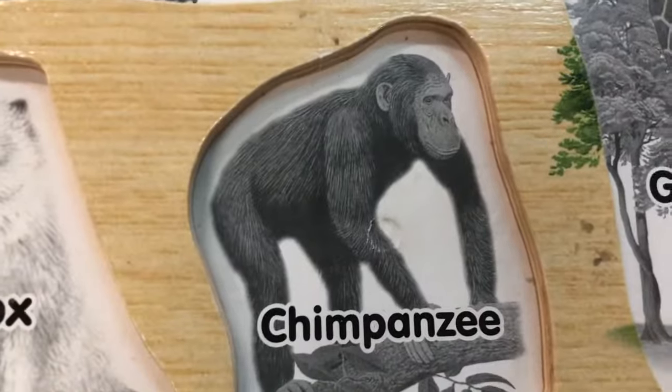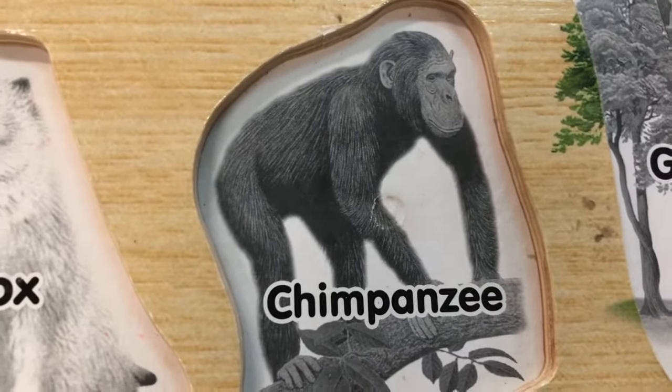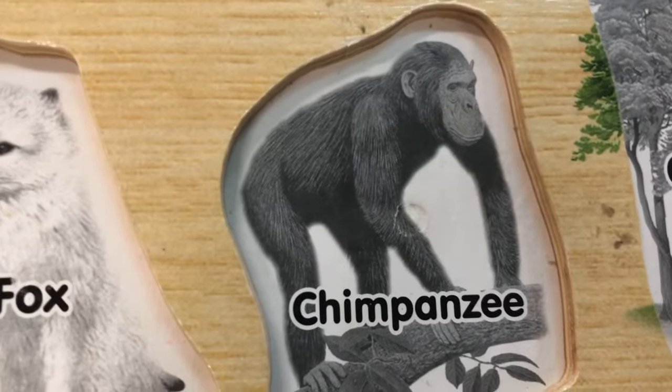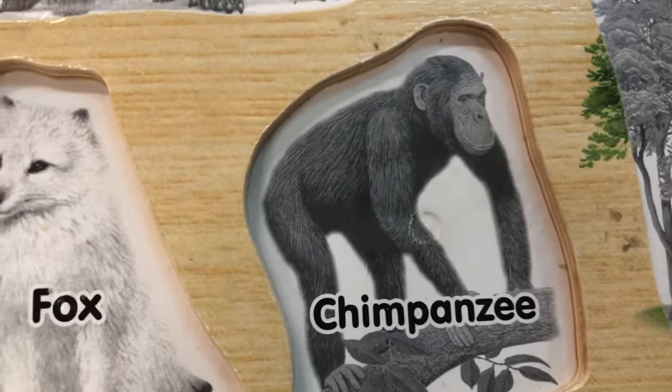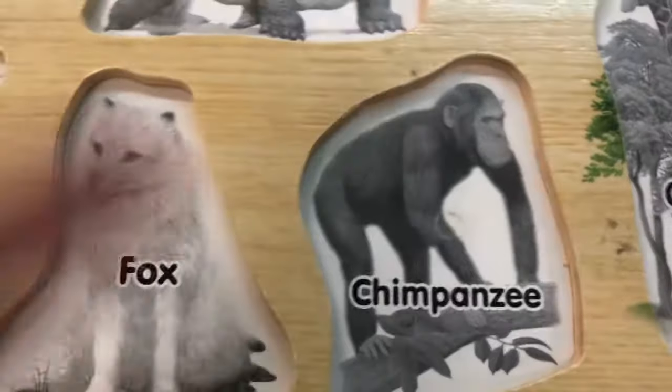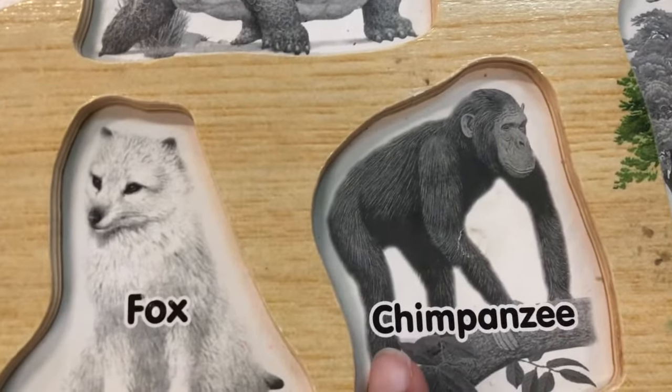And our last animal on this puzzle is a chimpanzee. You might have thought it was a monkey, which wouldn't be wrong, but for this puzzle, let's call it a chimpanzee. And a chimpanzee starts with the letter C.